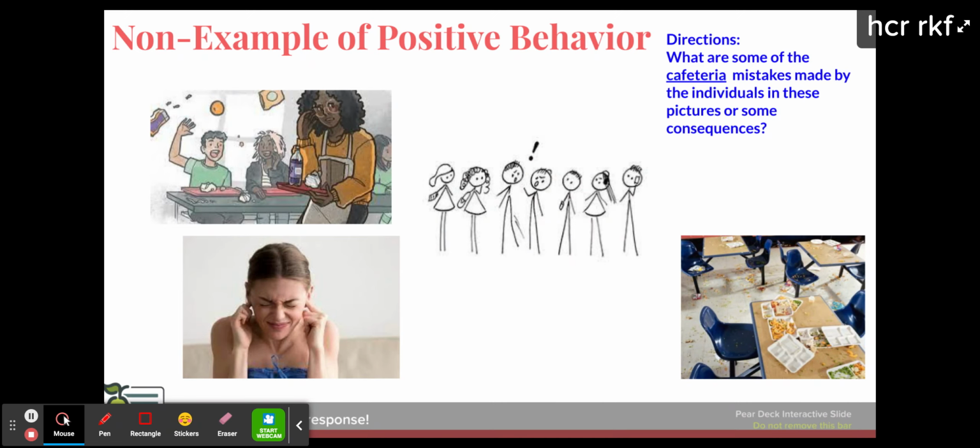Here are some pictures of non-examples of positive behaviors. What are some of the cafeteria mistakes by the individuals in these pictures, or some consequences? So go ahead and share your response.